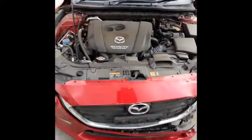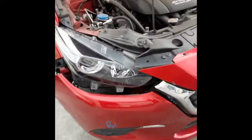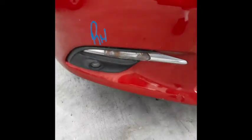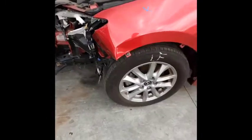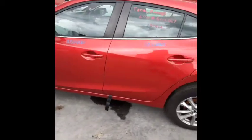This vehicle has sustained damage in the left-hand front. We have the right-hand headlight, right-hand LED fog light. This vehicle is fitted with 16-inch factory alloy mags. The left front has a good tyre. We have the left power door mirror, which appears to have no damage. Both left-hand doors appear to have no damage.